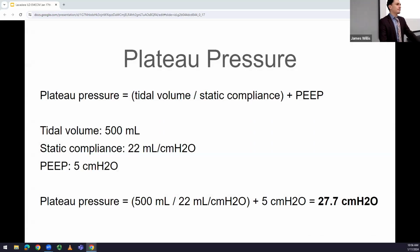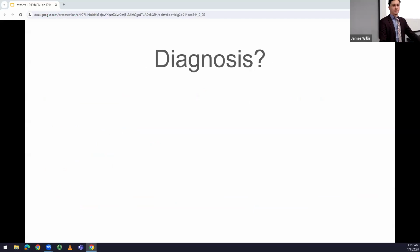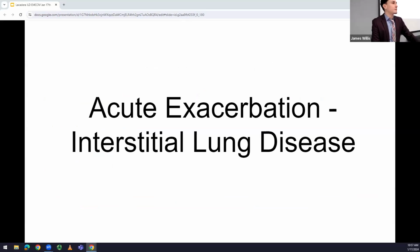And the other more academic way of calculating it would be with this calculation, but we don't have the static compliance. So you wouldn't really make this calculation in the ER, but just for academic purposes showing it there. So based on everything, what is our diagnosis here? Yeah. So we have an acute exacerbation of interstitial lung disease as well as treating pneumonia.